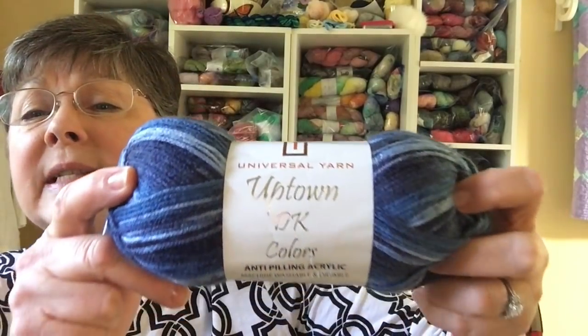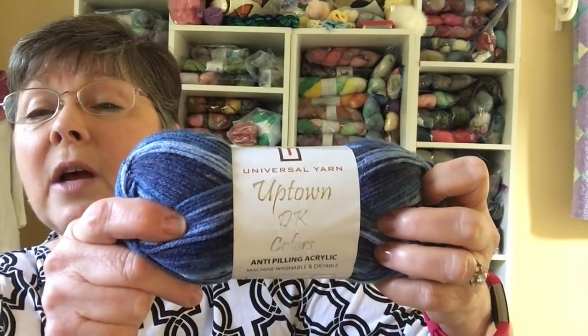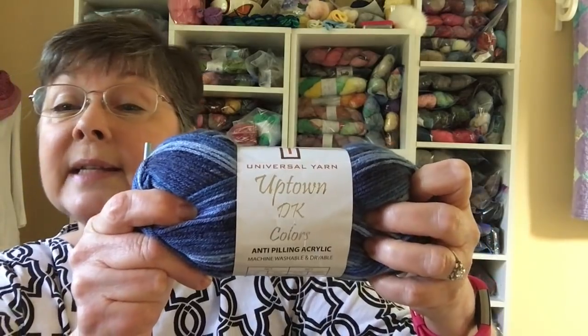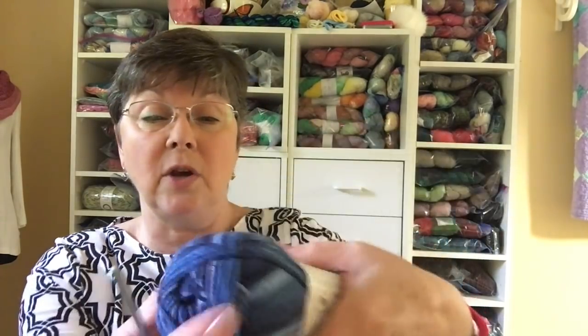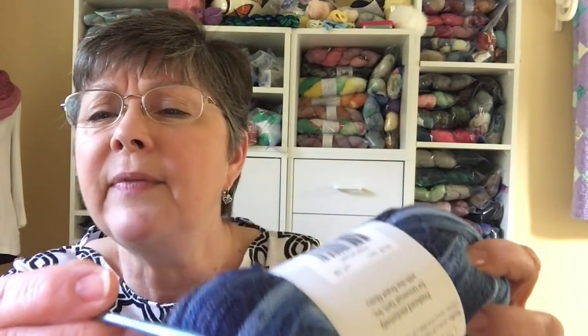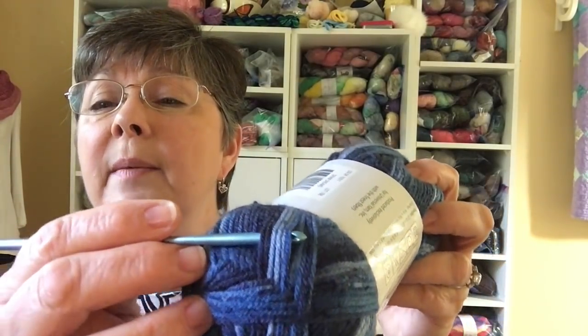So the yarn that I'm using is Uptown DK Colors. This is also by Universal Yarns. It's an anti-pilling 100% acrylic yarn. It's in the Denim Dreams color, which is 70311, and it's a variegated yarn. And I really love the light blue color in here. I don't know if you can tell, but it has kind of a little shine to it, which is kind of pretty. I'm going to do three skeins.